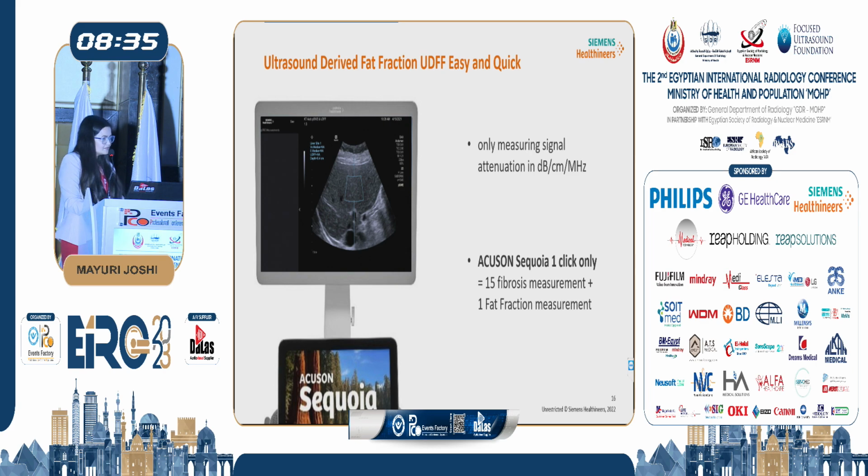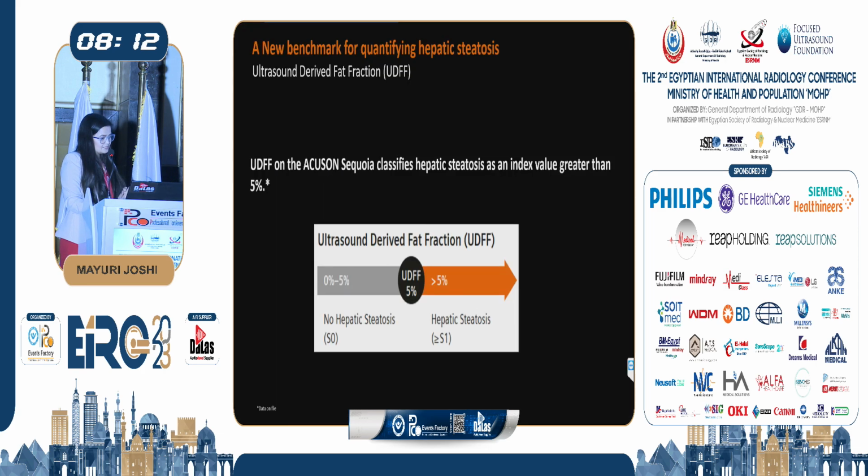I took maybe 2 minutes to explain, but when you actually do it on the ultrasound machine, it's really simple. You just press one button and start it. It gives you a fat percentage, as you can see on the video here, and you will hear a sound. This sound gives a total information of fat percentage in the liver.